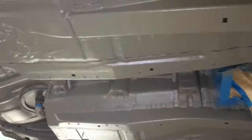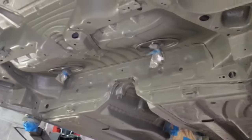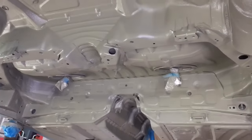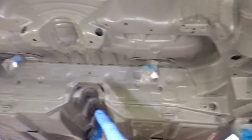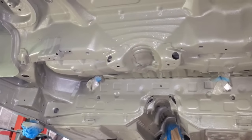It's looking great. Now I can start the unmasking process and then carry out some cavity waxing underneath the car, especially in these jacking point areas down here where we find the most amount of corrosion, and that will help slow things down for years to come.